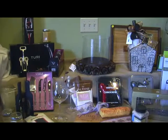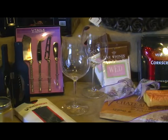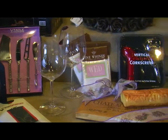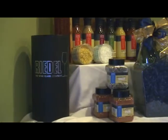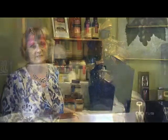We do custom wine baskets. We've got openers, aerators, cheese boards, and Riedel wine glasses. We also carry a collection of Kent Rathbun sauces and rubs. Let's go back and check the tasting room.